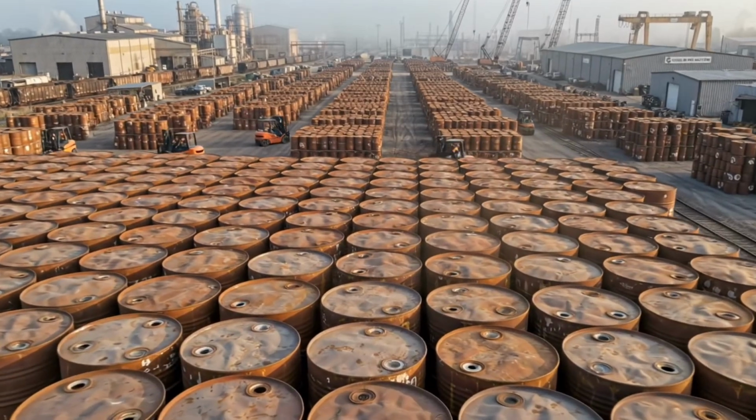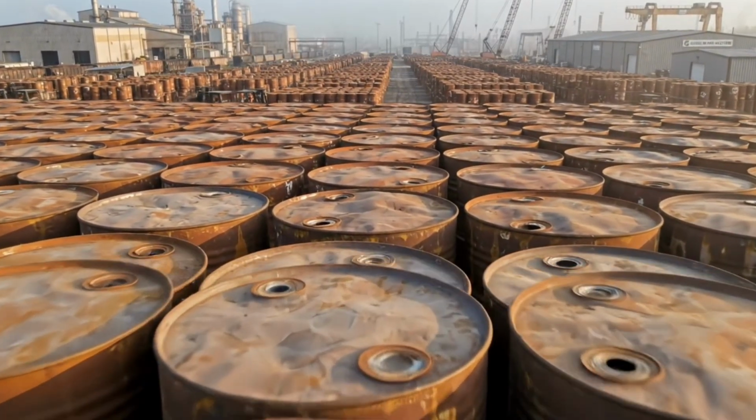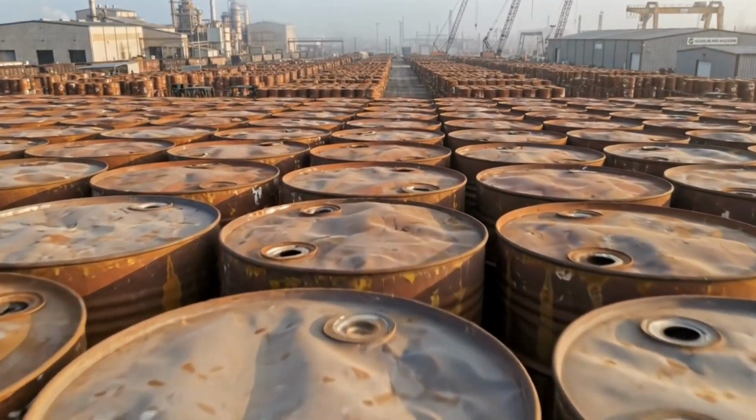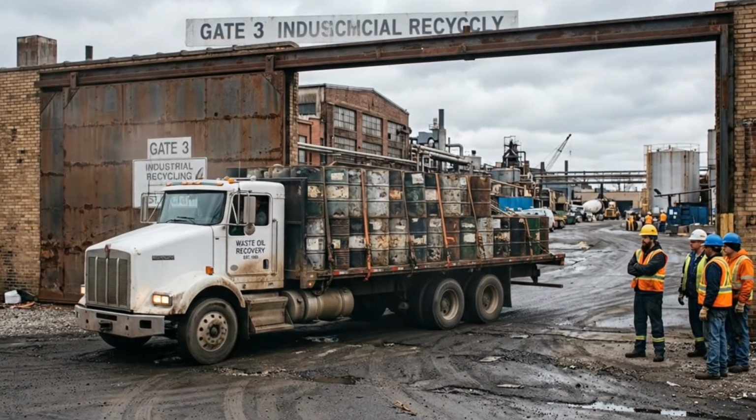Every single day, millions of steel drums carry oil, fuel, and chemicals across the world. But what happens when they're empty and left for dead? This is where they come back, a remanufacturing facility where old battered drums don't get thrown away.